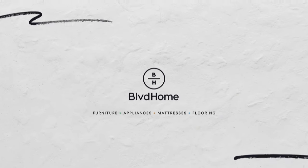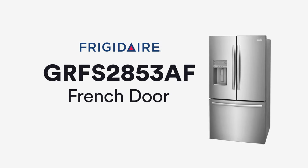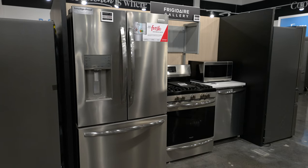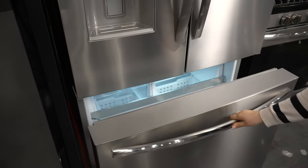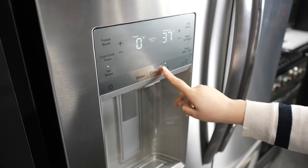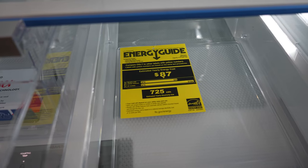Our number one refrigerator for 2023 is this Frigidaire GRFS2853AF French door model. It's a 28 cubic foot refrigerator, and I love this fridge. There's many reasons why I love it. It's the only French door we're gonna really feature that is a true French door top refrigerator with a bottom freezer. So this refrigerator is high quality, has a lot of feature-rich options, and the best thing is a very affordable price. Not only does it have a large capacity, it's energy efficient.